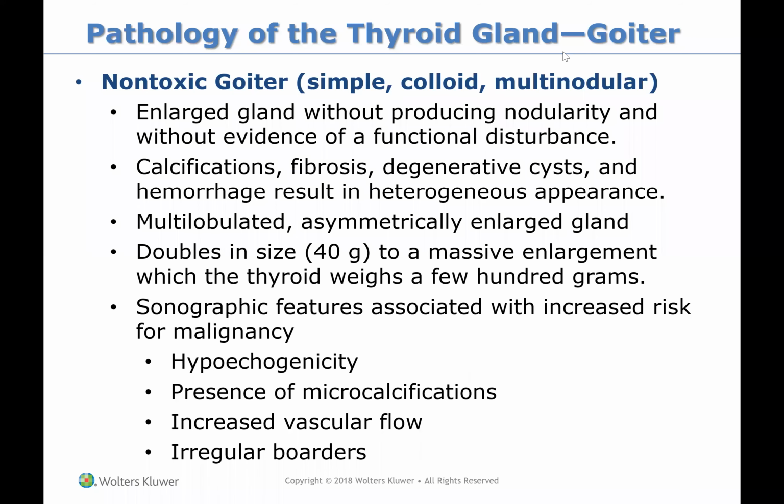So we're going to continue on with the thyroid gland goiter. This is something that you're going to see a lot, so it's good for you to know. A non-toxic goiter is simple, colloid, multinodular, and what you're going to see is a really heterogeneous enlarged gland. And there's going to be a lot of nodules, but you would be working forever to distinguish each one of them with measurements.